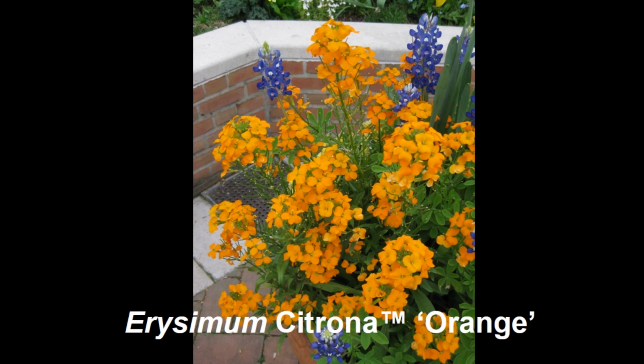I mentioned wallflowers earlier. Here's Erysimum. This is the variety Citrona Orange, and it truly does have a light citrus scent to it. So wallflowers are very short-lived in our landscapes, and many are biennials. That's two years from seed to bloom. However, getting the seed started earlier and including them in your spring containers such as this can be an effective use. They will not bloom through our summers. Again, it's really a two-month gig in spring.